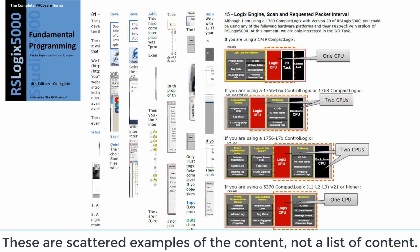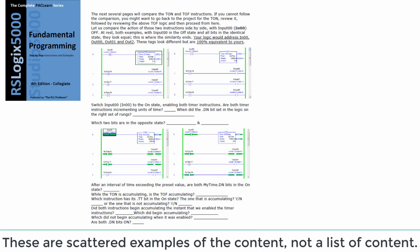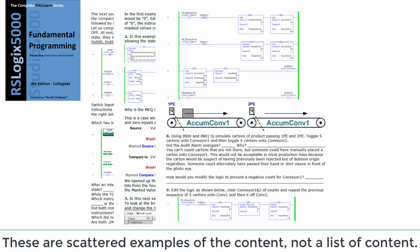We talk about the different processing structures for different Compact and ControlLogix controllers, because there's quite a few of them. Here's an example of the relationship between the field wiring, the memory location, inputs and outputs. And of course, we go through all the standard instructions, true if on, true if off, energize output, latch, unlatch, timers. And here's a mask instruction. We explain masks. Now we're getting into, this is the only practical example or illustration in this half of the manual. All of the others are in the other half.